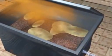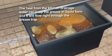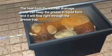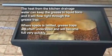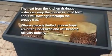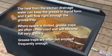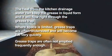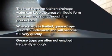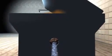The heat from the kitchen drainage water can keep the grease in liquid form, and it will flow right through the grease trap. Where space is limited, grease traps are often undersized and will become full very quickly. Grease traps are often not emptied frequently enough. All of the situations above will result in untreated fats, oils and grease being discharged into the kitchen drains.